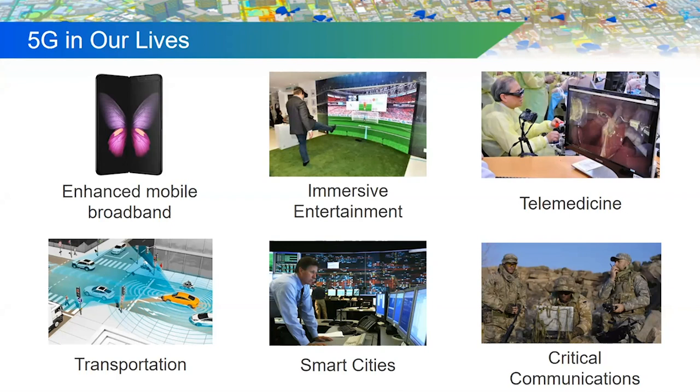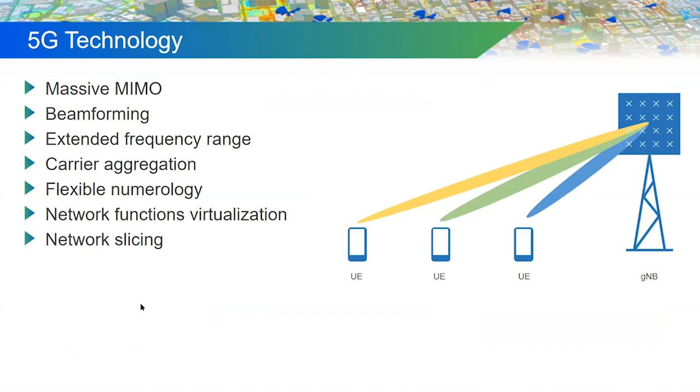to mission communication and mesh networking. So we can see very different applications with very different requirements. There are certain technology tricks which allow us to achieve these parameters. Massive MIMO and beamforming is very useful.